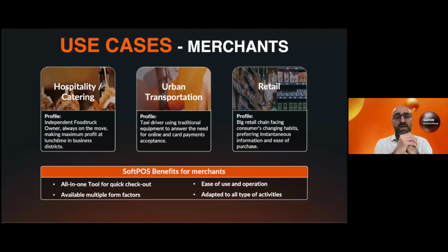checkout. So the benefits for the merchants: they will be able to take payments with a tool which is not only a payment device. Because it can be a different type of device, they will have access to a lot of different form factors, and depending on the use case, do they need something rugged? Do they need something small? Do they need something with a printer? They will have access to a lot of different form factors.